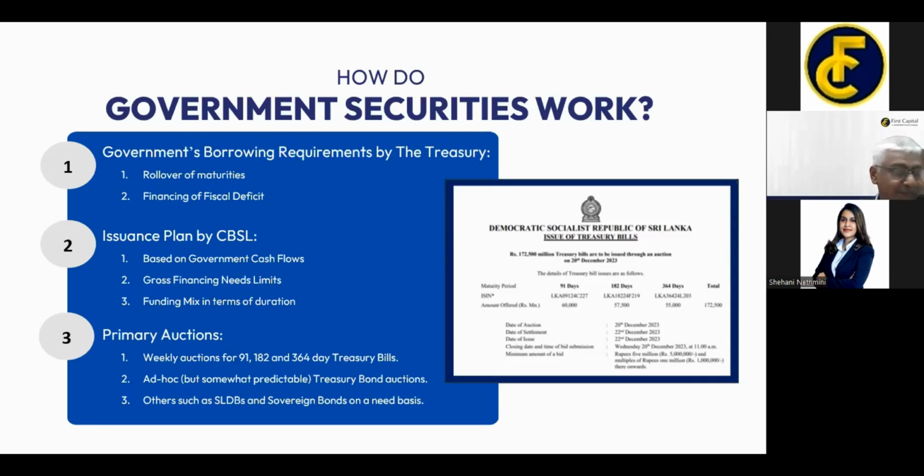Now, the securities issuance program is not necessarily announced to the market in advance. We have the ability to make a fair projection of the government's borrowing program based on the maturities. But how they are going to finance the fiscal deficit is something that we can only estimate. But sufficient notice is given whenever they come up with a primary auction. Usually, the bill program is known in advance. The bond program can be a little ad hoc, but as I said, can be projected with a fair degree of accuracy.